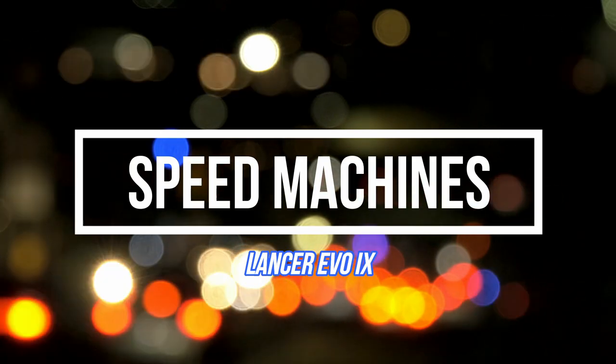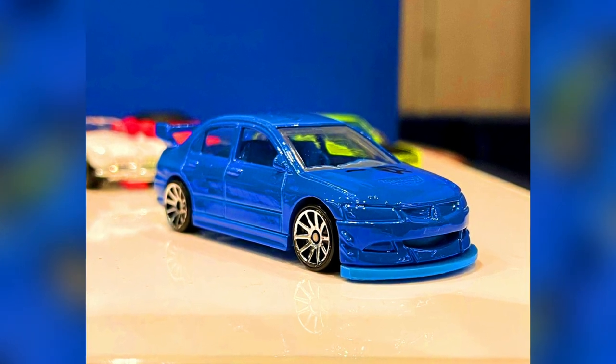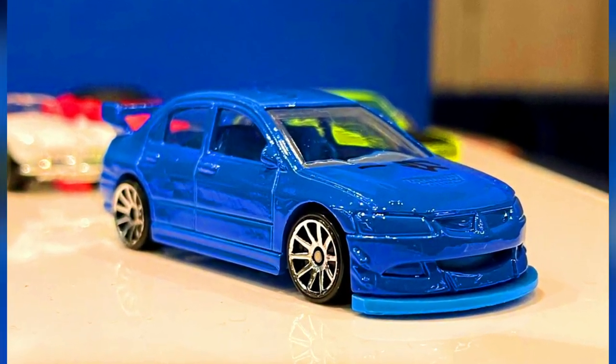And the last car for today's episode is a Lancer Evolution 9 as a pre-production sample model, might be in mainline or premium, so stay tuned.